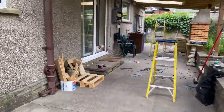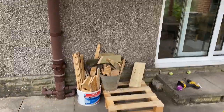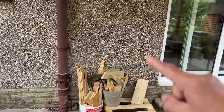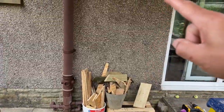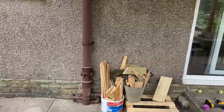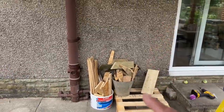In here, I cut this pallet to size, and after much deliberation, I decided I want to get the fridge, secondhand, of course. I'm going to get a secondhand fridge freezer to put up there so that we can have cool drinks when we are outside, and I can do with an extra freezer anyway, so it's going to go in there.